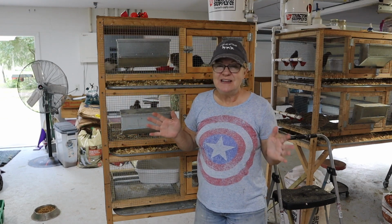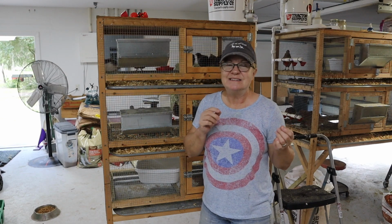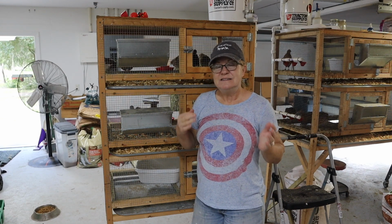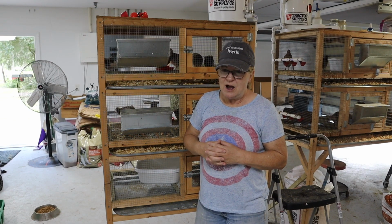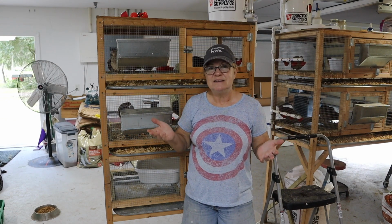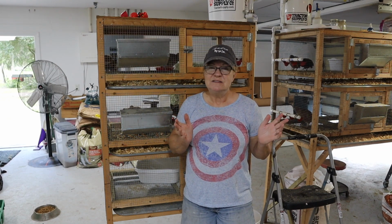Our quail that we just hatched this last time became of age. I started seeing some eggs laying around in the cage there. And I did something I haven't done before and I won't ever do again. I kind of let them go. Typically, when we hatch eggs, it's been 50-50%, 50 male, 50 female.